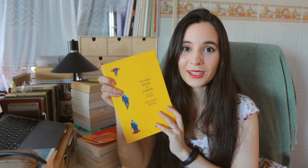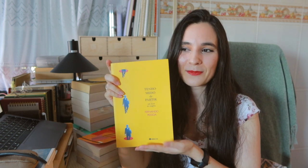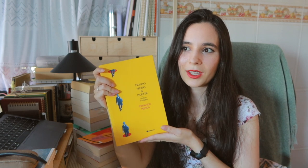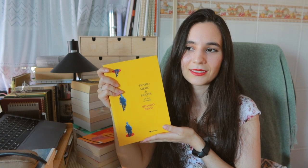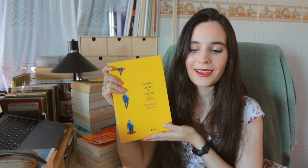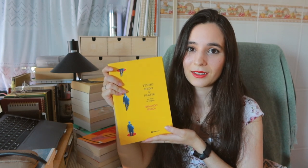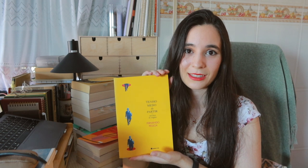I read this book so slowly. I definitely don't recommend that you read this in one go. I don't think that's how it's meant to be enjoyed. Just read it slowly throughout summer, and I think it will just make your summer feel like magic. That's how I've been feeling recently as I've been reading this book.